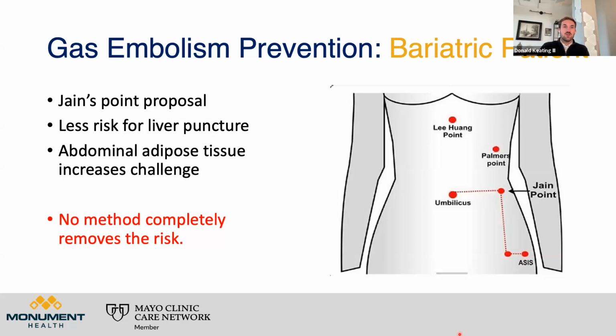So a combination of Jain's point with ultrasound guidance might help prevent this situation in the future. But as you know, unfortunately, no method completely eliminates the risk of gas emboli, as evidenced in our case, where there was attentive Veress needle insertion, verification with the saline drop test, and low peritoneal pressures and low flow used, and still it resulted in a life-threatening gas embolus. So the question then is, after these considerations, if this still occurs, what is the correct management?